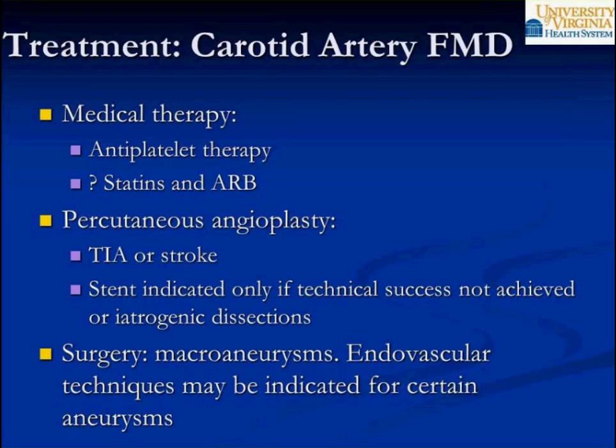Again, surgery is recommended typically in patients who have macroaneurysms. Again, endovascular techniques are certainly useful nowadays for certain aneurysms.